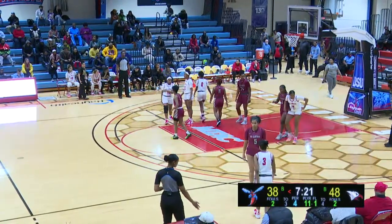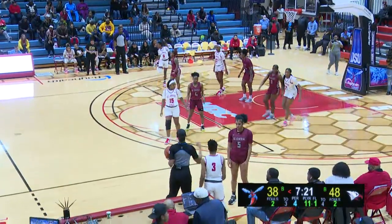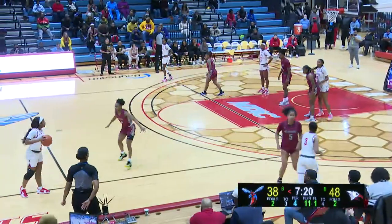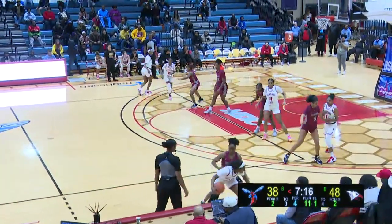And if you're noticing now, Gary, what they're doing as far as Central, they're closing out short on Del State, letting them shoot jumpers because they know the ladies' legs are a little fatigued. A lot of these Del State jump shots are falling short, playing with a short bench.